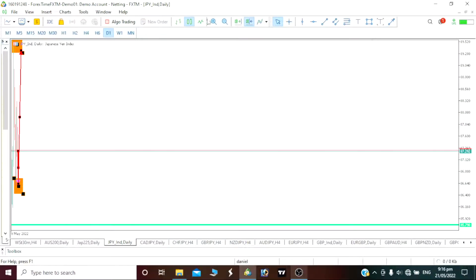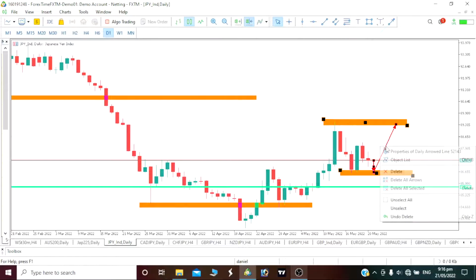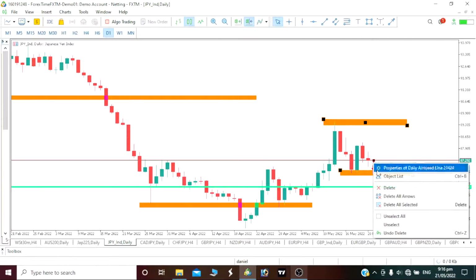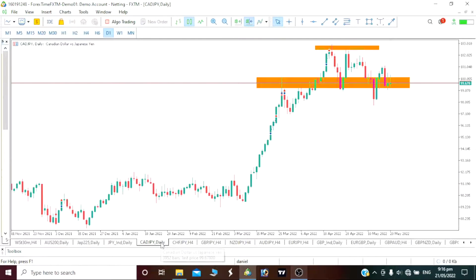Now on our daily time frame, as we can see from analyzing it, we're aiming to go bullish on our JPY index. But before that, let's see if we might get a drop, then we'll go bullish. Now on our CADJPY, like I said, any pair relating to JPY should be falling, while JPY should be going bullish.